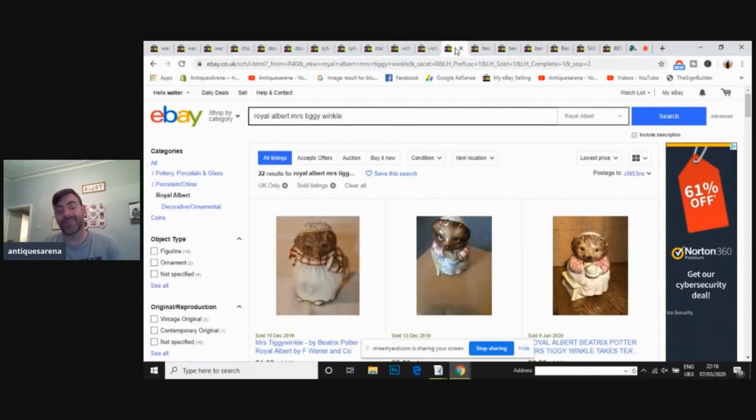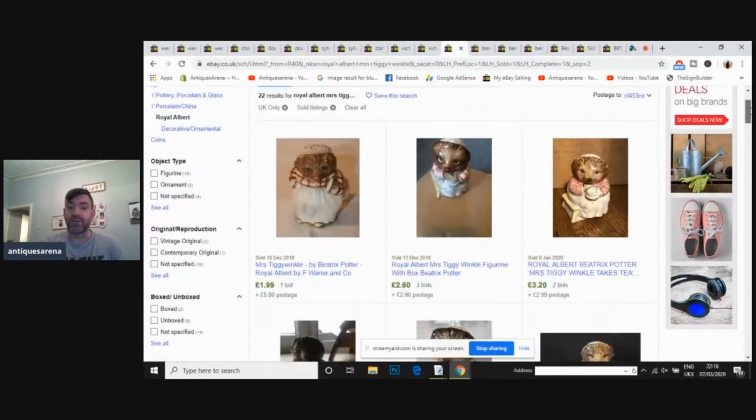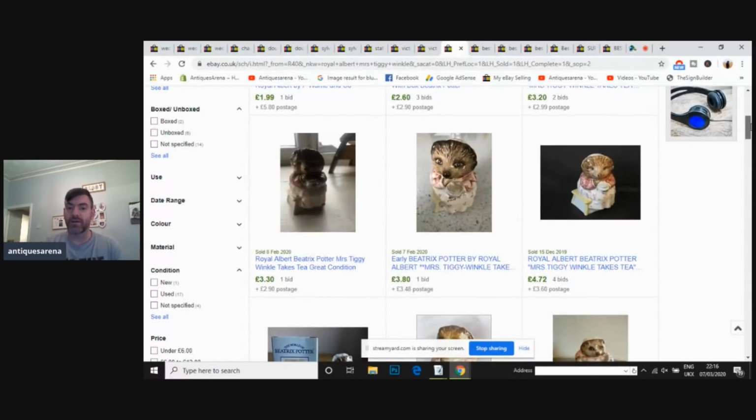Let's have a look. Right, another area, storybook figurines. Now I'm talking little Beswick, Royal Albert storybook figures. I've picked two or three examples to show you, but there's every single little storybook character from Peter Rabbit to, I know, the Fox out of Little Red Riding Hood. They've made them all into little characters. Jemima Puddle Duck, you name it, they're all made. Now, there are exceptions to the rule in this as well, but the majority of them, look at the price. £1.99, £2.60, £3.20, £3.30. These are all Beatrix Potter by Royal Albert.